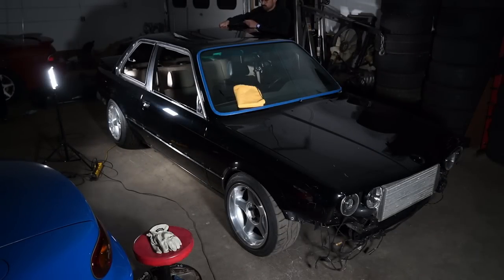Got a new sunroof seal gasket because this one was completely blown out. I had so much wind noise inside the car.